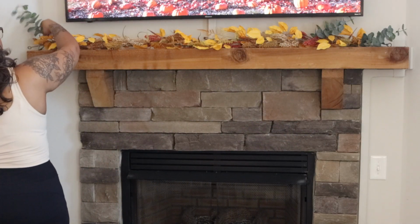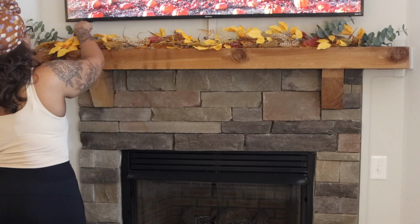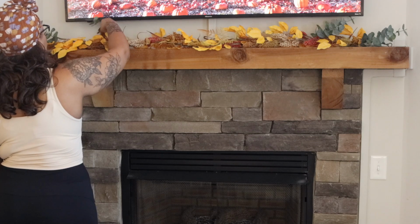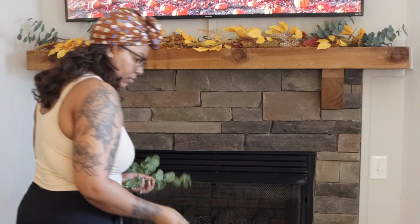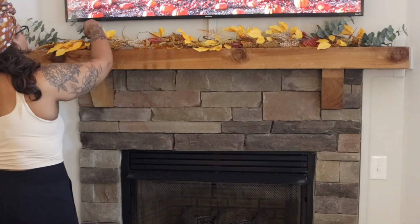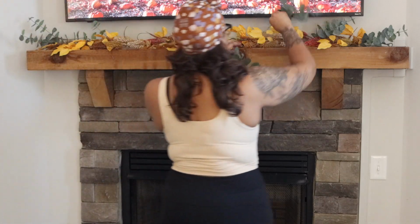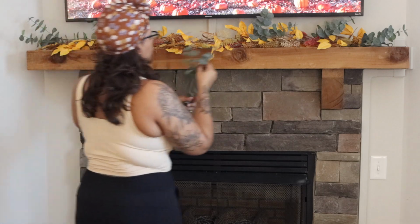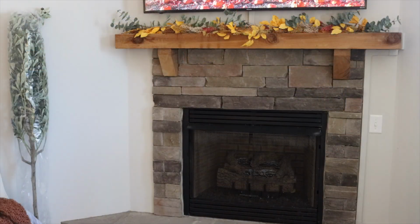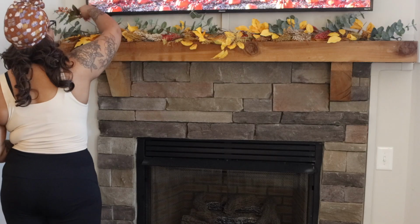So what I'm doing is I'm taking those pieces of eucalyptus, anything that's on the right side, I'm gonna put it in that direction, and anything that's on the left side, I'm gonna put it in that direction. So we're creating two different sides, creating somewhat of symmetry on both sides when putting the stems in there. And that's just a good rule of thumb to go by when decorating your garland. And then I have these orange berry stems, and I'm doing the same thing that I did with the eucalyptus.